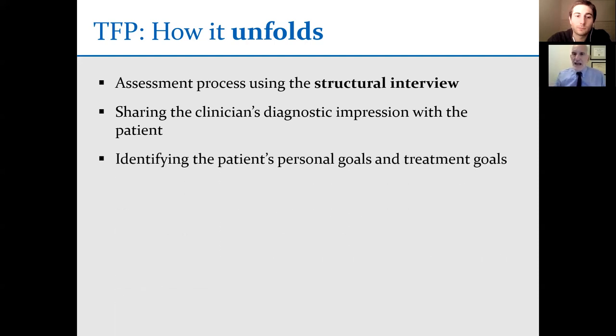TFP is very anchored to a patient's personal goals, and in particular, personal goals in four important spheres: work, dating and romance, recreation, friends. So we don't just start treatment without a very clear sense of where we're going. And we frame those as personal goals. And that's something that's discussed at the outset of the treatment.